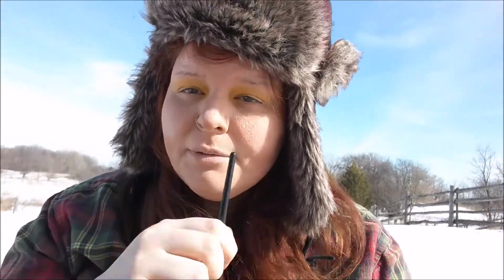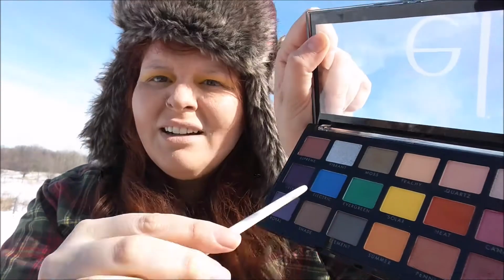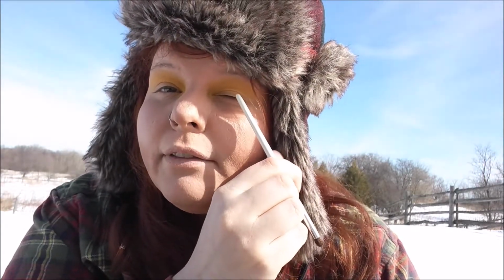As you can see, the yellow worked a lot more better this time with a primer compared to the first makeup video of this. I don't know why I like using yellow so much, but I do. All right, I'm going to go in with the electric blue. I think on kind of the middle towards the outside.